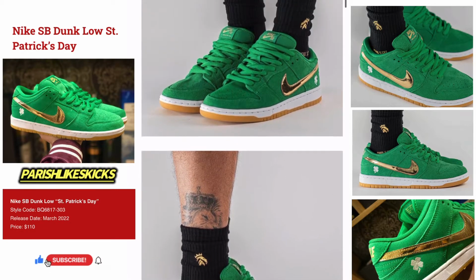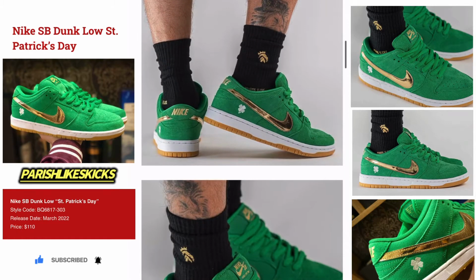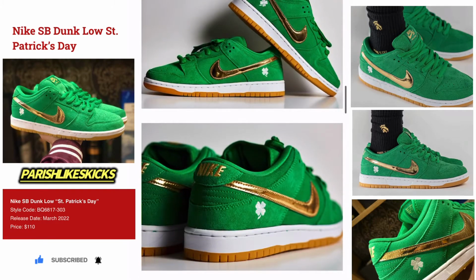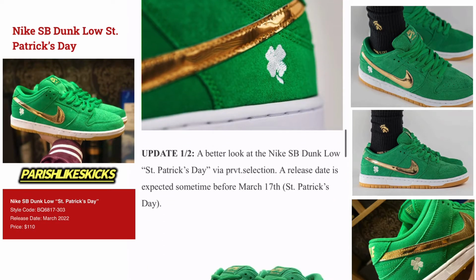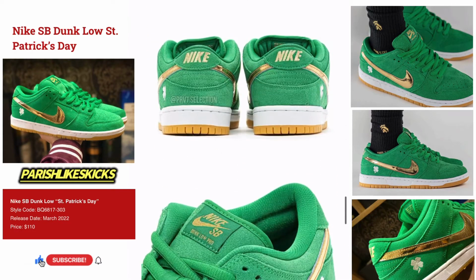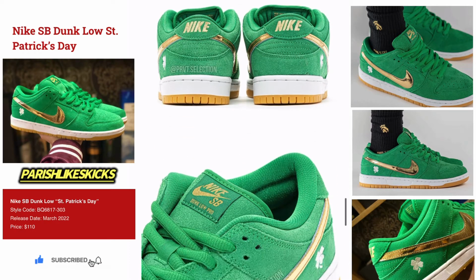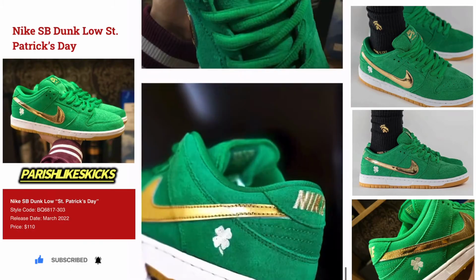These are so nice. I like the socks too, man. Definitely makes the shoe stand out even more. I definitely got to get my hands on these, man. Let me know if you guys are a fan of these. Do you like these? That would be crazy to rock these on St. Patrick's Day. Cop them on the same day and rock them.